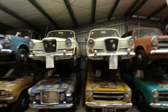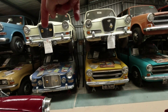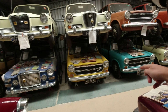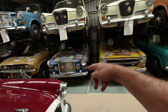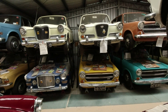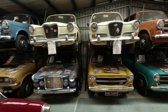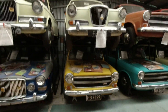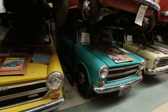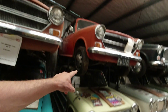Here's a nice shot. If I can get all of those in. So we've got the Riley, Wolseley, Morris, Austin, and Vanden Pla versions of the 1100. That's quite a nice display to see. So you can see the various front ends. For my money, I think the Vanden Pla is the prettiest, although that with a black grille works quite nicely. Slightly different Morris grille on that one so you can compare.